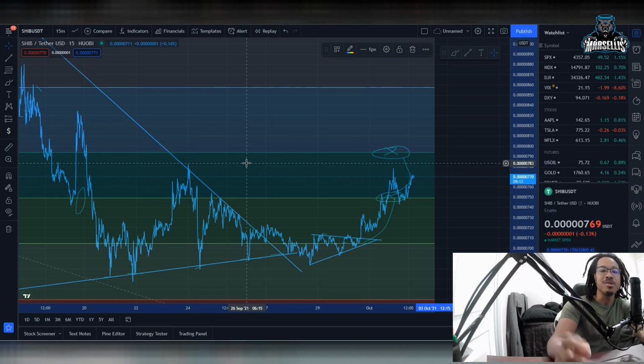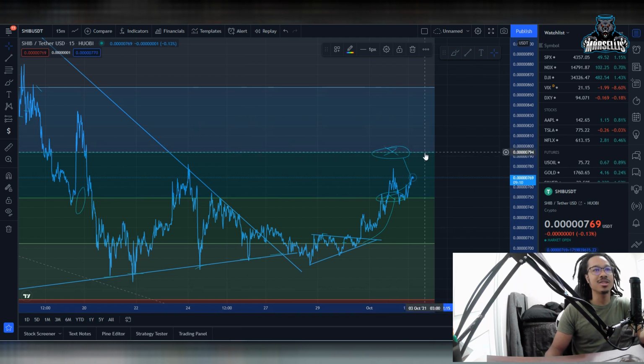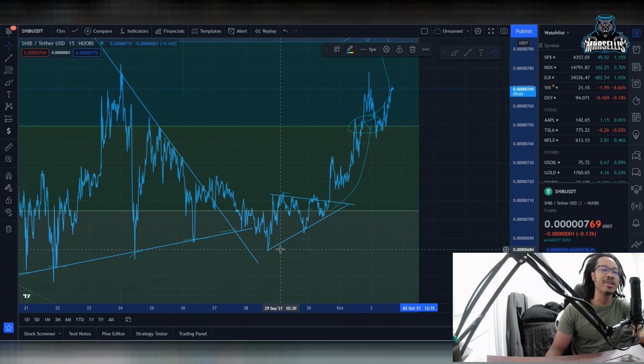We got to go over Shiba Inu here today. As you can see, Shiba Inu is actually rushing all the way up here to this next resistance of 800. And yeah, we broke the previous resistance. And yes, I'm going to say it: I predicted it. I predicted all of this.